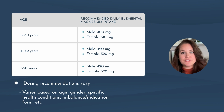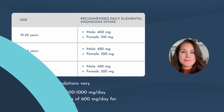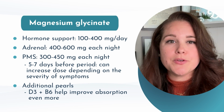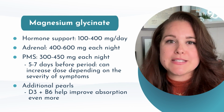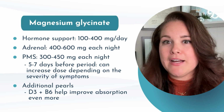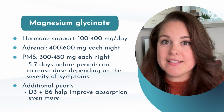Generally, many functional practitioners are going to recommend larger doses of 500 to 1,000 milligrams per day of magnesium from various forms. And that tracks with the fact that most studies used around 600 milligrams per day from various forms as well. For magnesium glycinate specifically, the typical dose for hormone support is going to range from 100 to 400 milligrams at bedtime due to its relaxing effect. For added benefits, it can be combined with vitamin D3 and B6, as I mentioned previously, to enhance absorption.